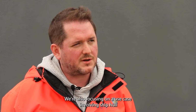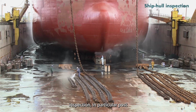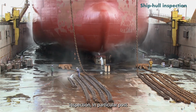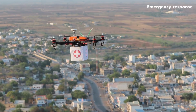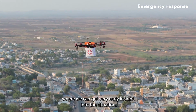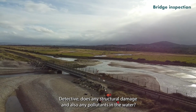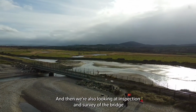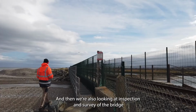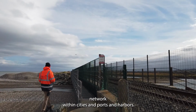We're also focusing on a use case involving ship hull inspection, in particular post collision or emergency response in the coastal zone, where we can get very early insight into the situation, detect if there's any structural damage and also any pollutants in the water. And then we're also looking at inspection and survey of the bridge network within cities and ports and harbours.